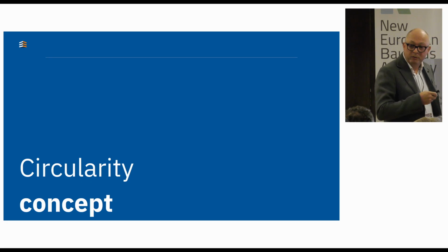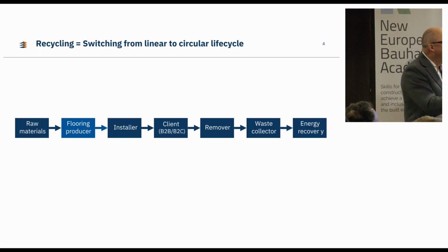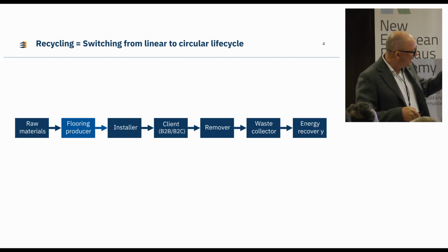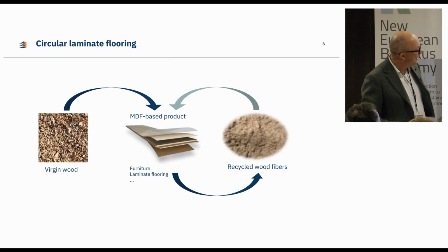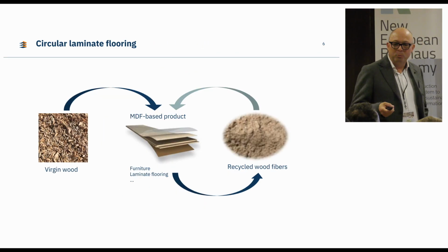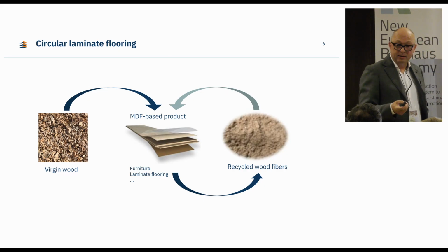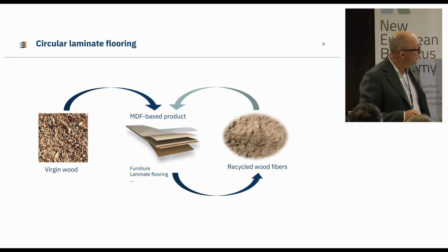So I will go a bit faster. I only have to condense 15 minutes into 8 minutes. Okay, this is what we want to do. We go from the linear to this one. And actually, one of our products is laminate flooring. It can be any MDF-based product. We use virgin wood. At the end of life, we will extract the fibers, and then we use them again and put them back into the process. This is what it basically is.